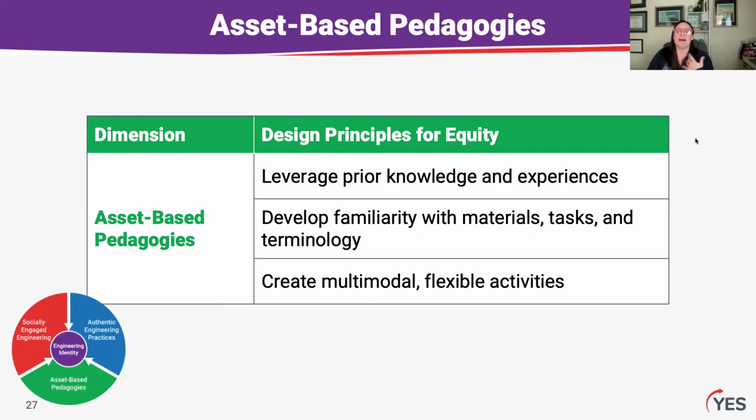So I also want to then highlight these asset-based pedagogies that start to happen here with this structured problem-solving process. So that third dimension of asset-based pedagogies are ways in which students can be viewed in a positive light as having value, which they bring to the table in engineering classrooms. This includes building on their experiences and knowledge brought from non-school contexts, supporting their developing vocabulary related to the engineering design process, and the challenge to open opportunities to use that knowledge in disciplinary aligned ways, and creating design challenges and accompanying materials that provide multiple ways for students to share and document their designs.